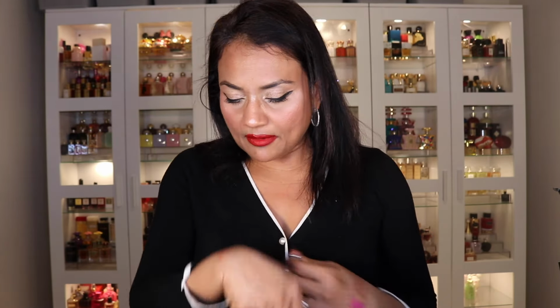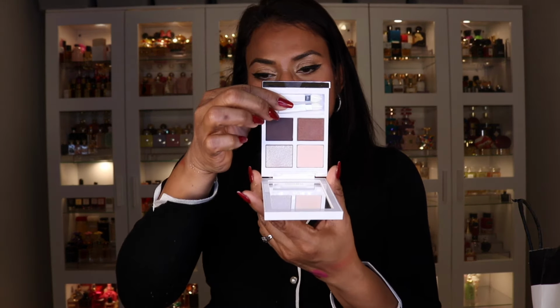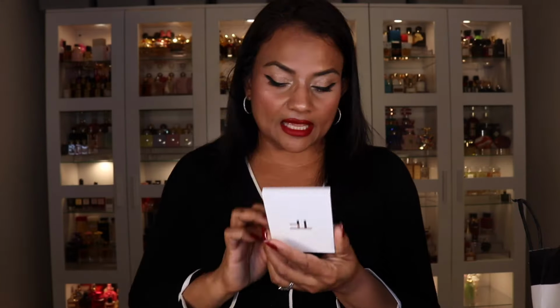Then I got this Tom Ford winter collection, the Soleil Neige collection for 2024. Tom Ford always comes out with a winter collection, a Soleil Neige collection every winter, and a Soleil summer collection for summer. So this is the, which one is this? This is the eye palette. Yeah, this is the Black Diamond Eye Quad, which I've been dying to get my hands on.